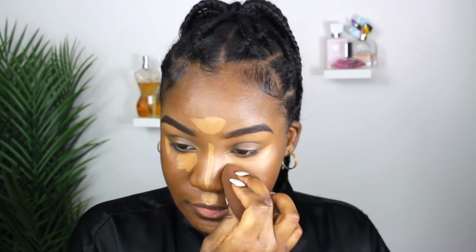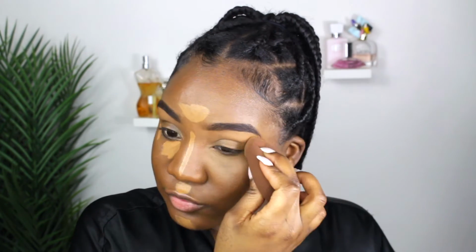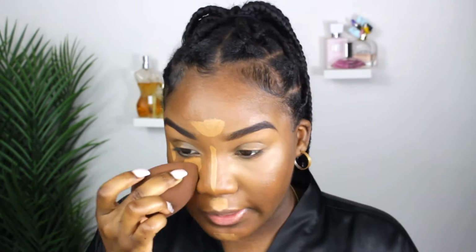I'm gonna take a damp beauty sponge to blend it out. One thing I like about their concealers, it's not a full coverage concealer, but it still gets the job done. I would say it's about a medium coverage concealer. You could always build it up by going in with another layer.